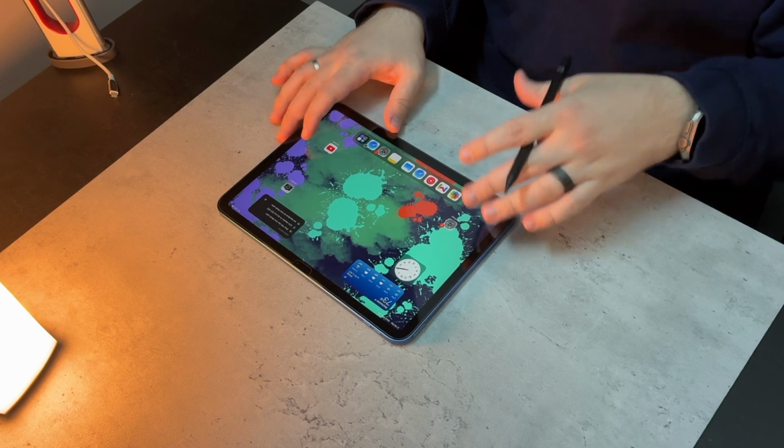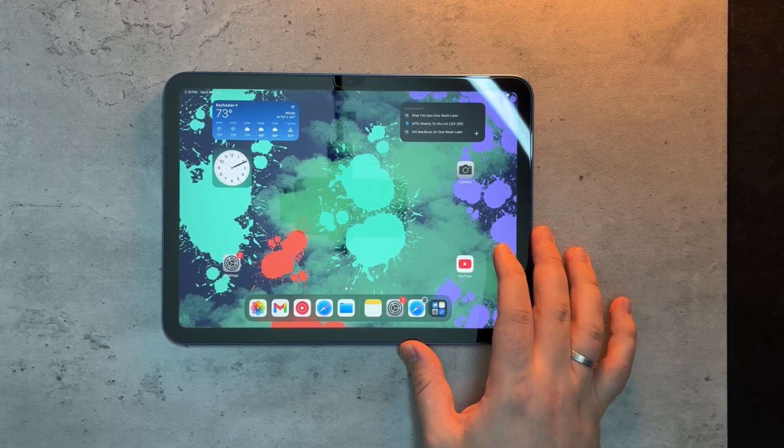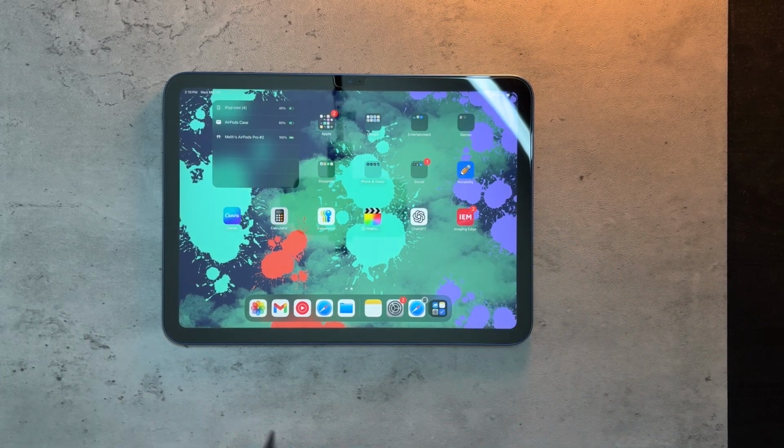I know a lot of people who have an iPad like to have it on a stand while they're cooking food and have recipes on the iPad, so they get to kind of follow along and use it that way. I've seen different use cases for it too.